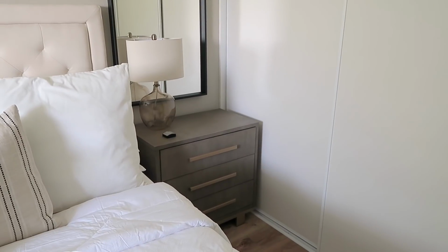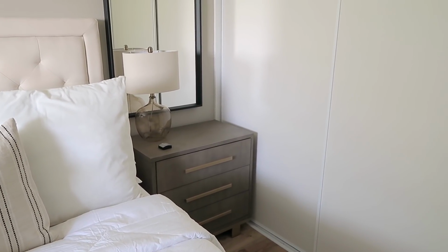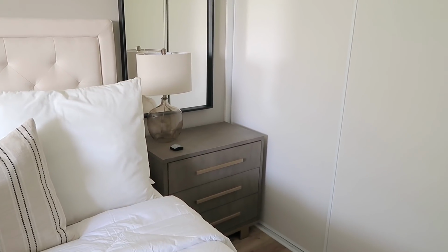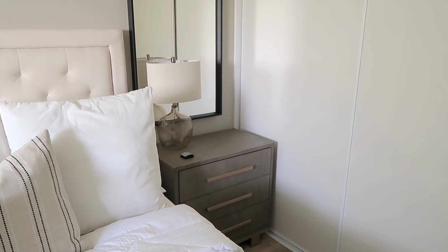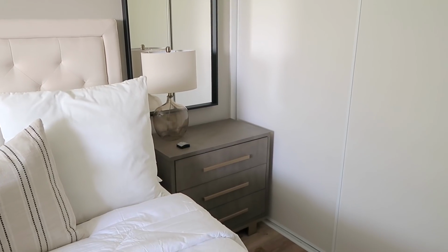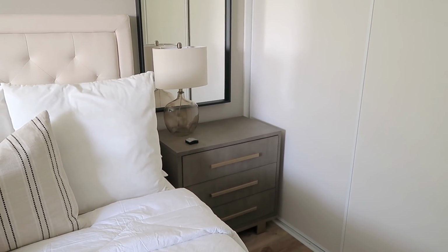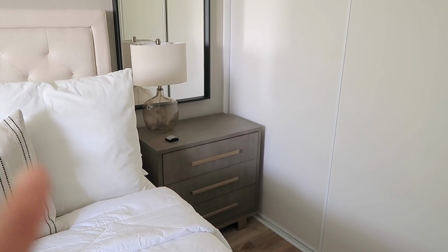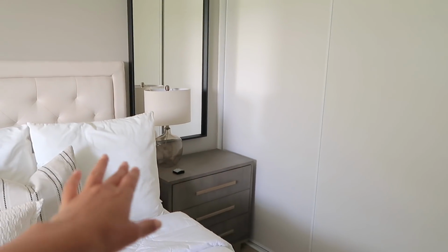The nightstands I got from a local outlet called Outlet by Else. They only have one locally. They don't have an online shop. You just have to go to that specific store to find it. I don't know where these originally are from, but they kind of give me, would you say, Restoration Hardware a little bit. This is Darius's side of the bedroom.